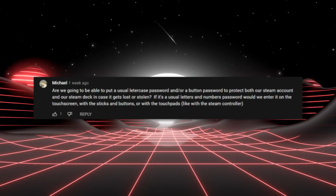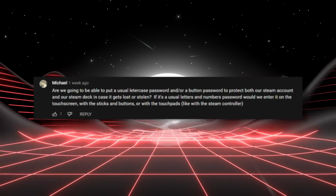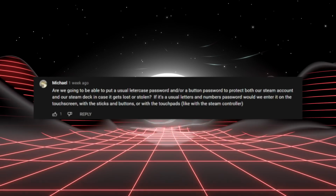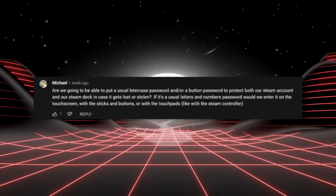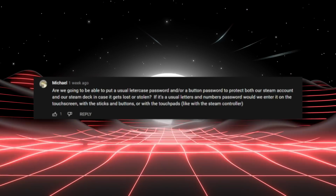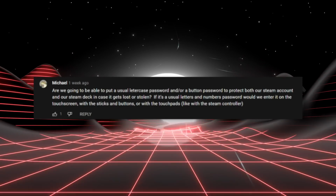All right, let's move on to the next comment. This one comes from Michael. They said, are we going to be able to put a usual lettercase password and/or button password to protect both our Steam account and our Steam Deck in case it gets lost or stolen? If it's a usual letters and numbers password, would we enter it on the touchscreen, with the sticks and buttons, or with the touchpads like with the Steam controller? So thank you very much for the comment, Michael.